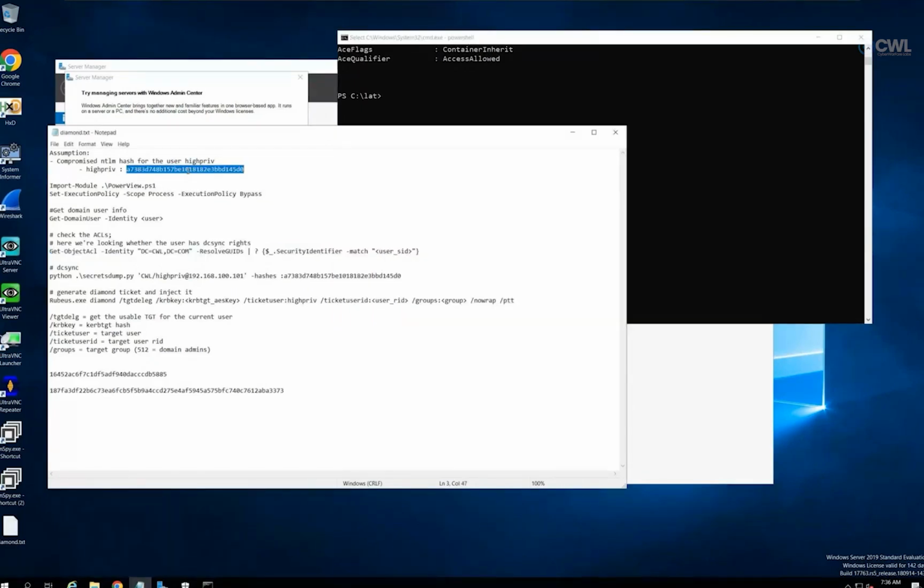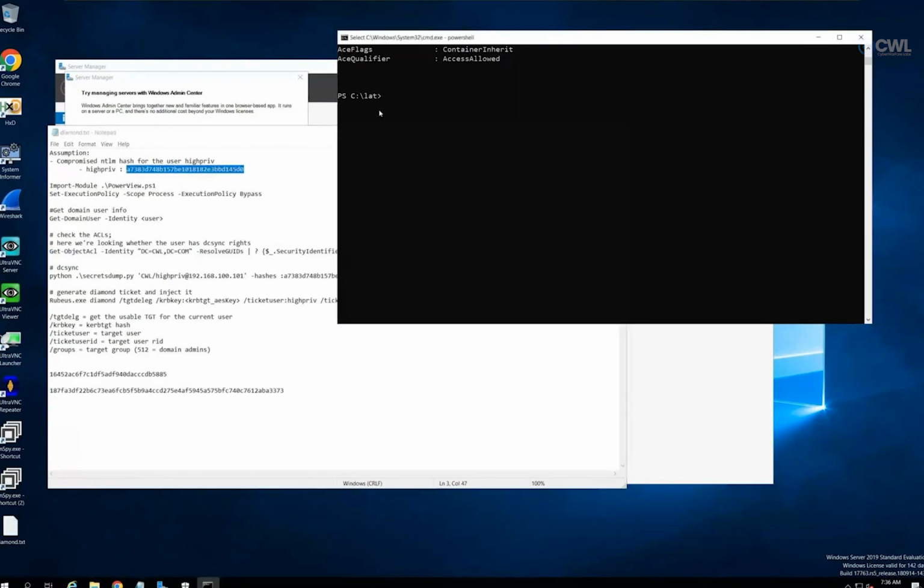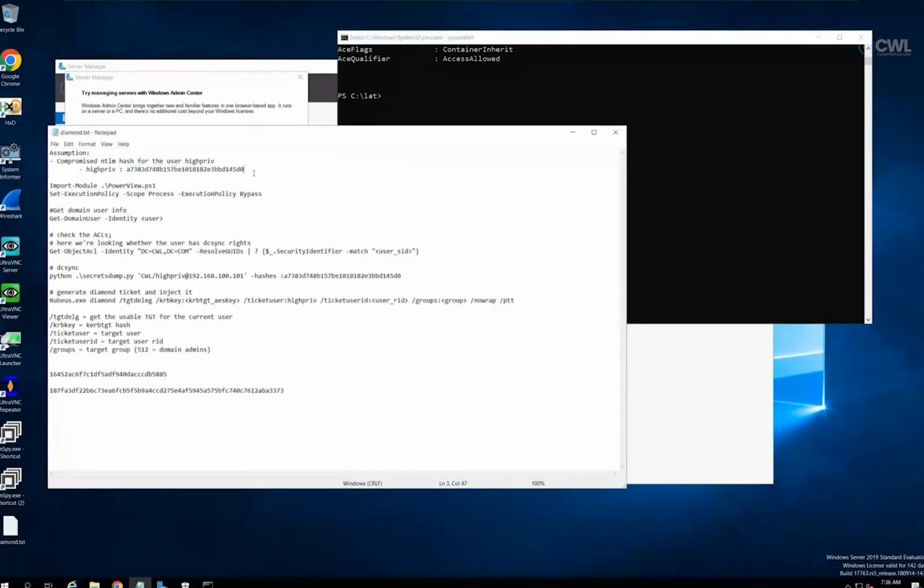And to take advantage of this scenario, we will be crafting the ticket instead, because as long as the krbtgt hash is not rotated, these tickets are going to work, because these tickets are signed by the same krbtgt that is currently there.